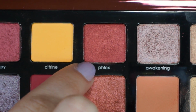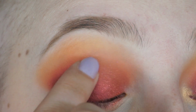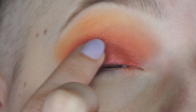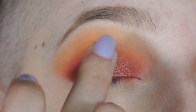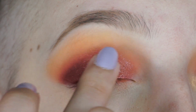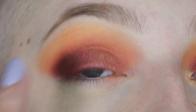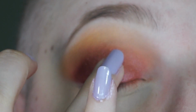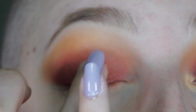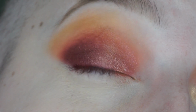Next, I'm going to be going in with the shade Flux. Next, I'm going to be going in with the shade Awakening. And last but not least, with my ring finger, I'm going in with this shade Agate, which is a gold, and I'm going to press that mostly right here on the very middle. There we go. There's our nectarine eye.